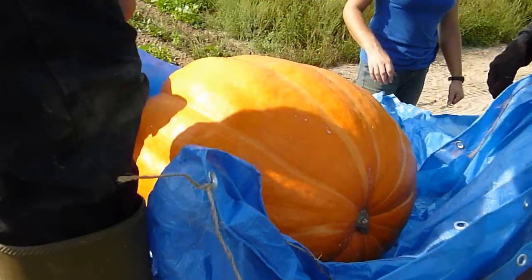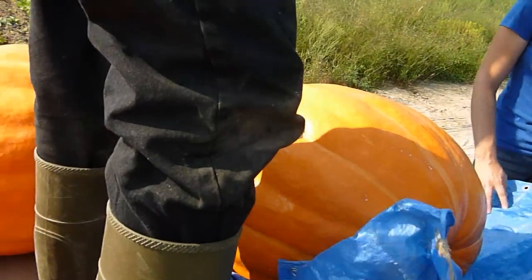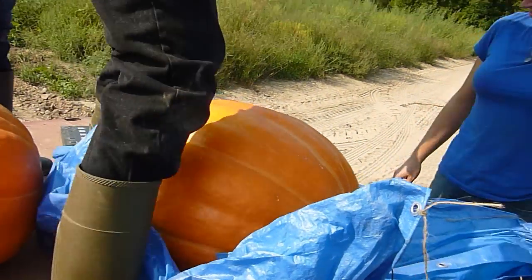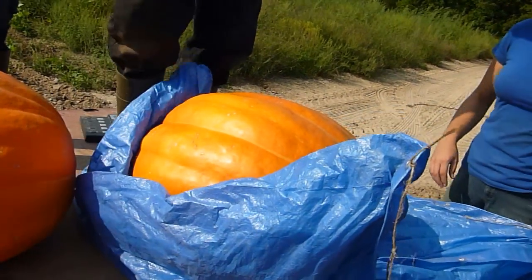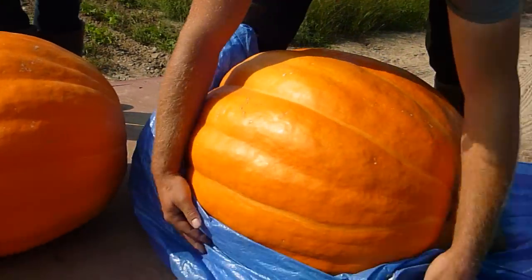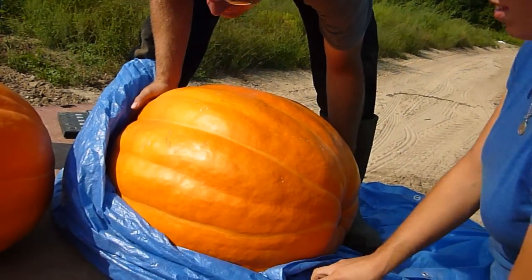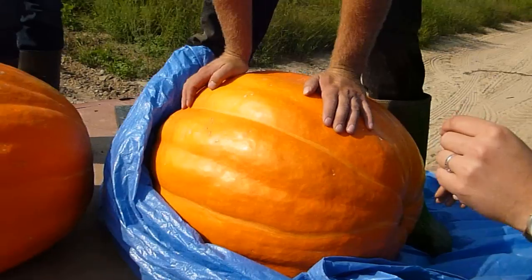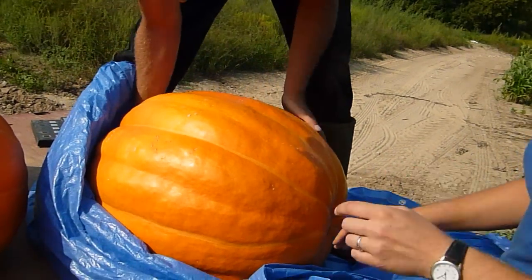Every pumpkin, even though it looks the same outside, weighs differently because of how much solid meat is inside. I didn't lift it, so I was just judging by the size, the volume of it. Are we going to get more? Do you want to get another one?